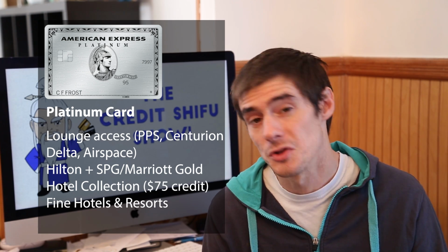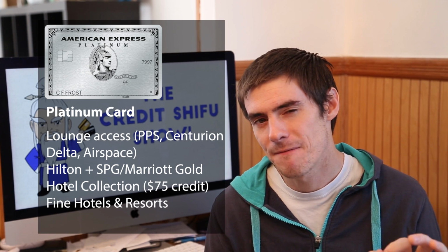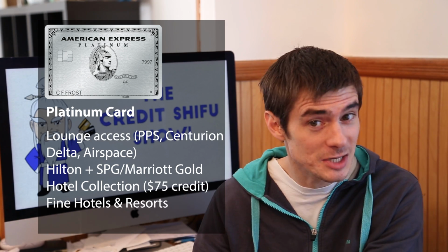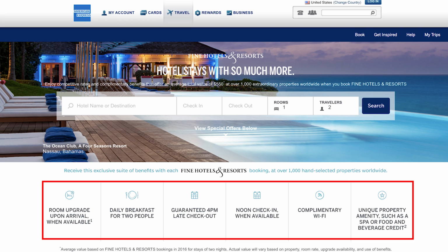You also get access to the Hotel Collection, where you get that $75 credit if you stay 2 consecutive nights. And you also get the Fine Hotels and Resorts program, which is another thing. So there's a Hotel Collection and there's a Fine Hotels and Resorts program, okay? With this one, you get room upgrades, late checkout, free breakfast, and you normally get a $100 credit for something at the hotel, whether it's a spa treatment or something else, but the credit is valued at $100 at each of these resorts.